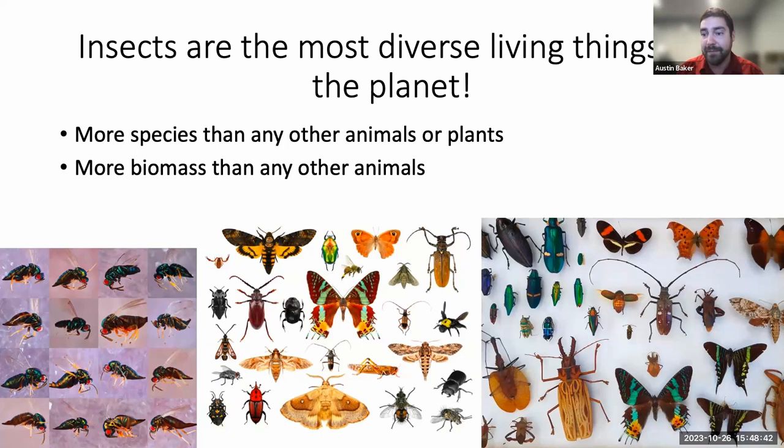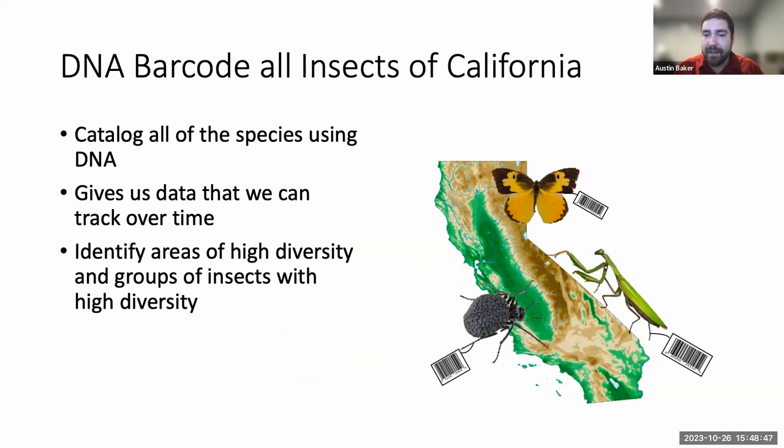So how do we understand this amazing amount of diversity? There's just so much out there. How do we keep track of it all? Well, up to this point, we've done a good job of collecting it, but we don't really know what's in the state of California in terms of the number of species. So my goal is to go and collect all of these insect species across the entire state.